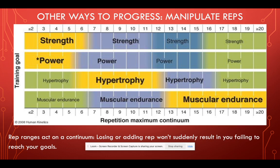Other ways you can progress, you don't always have to base it around the amount of weight you lift. You can do it by manipulating rep ranges. And this is a good point attesting to what I said earlier on. So, okay, a person's working at the 10 rep range. If they drop down to 8 reps, they're still well and truly working within the hypertrophy rep range, you can see here. In fact, even dropping down to 6 reps, they're still hitting hypertrophy rep ranges. It's just they're starting to get diminishing returns from that hypertrophy. They're starting to move more into a strength zone.